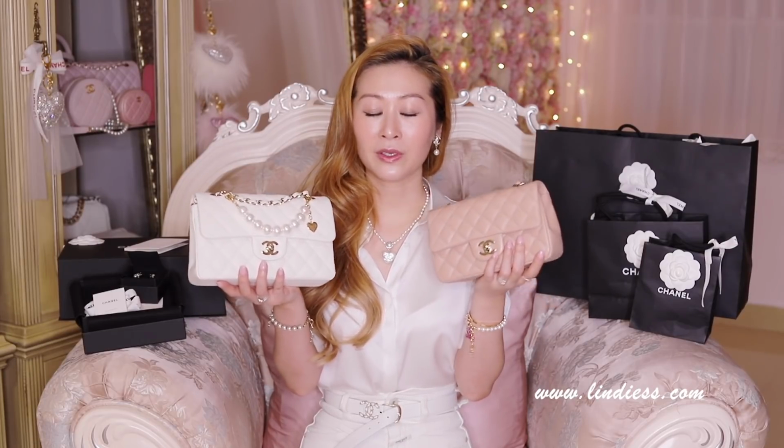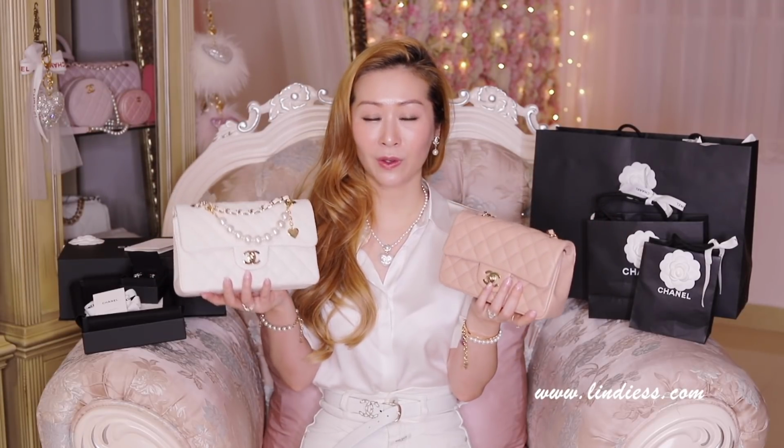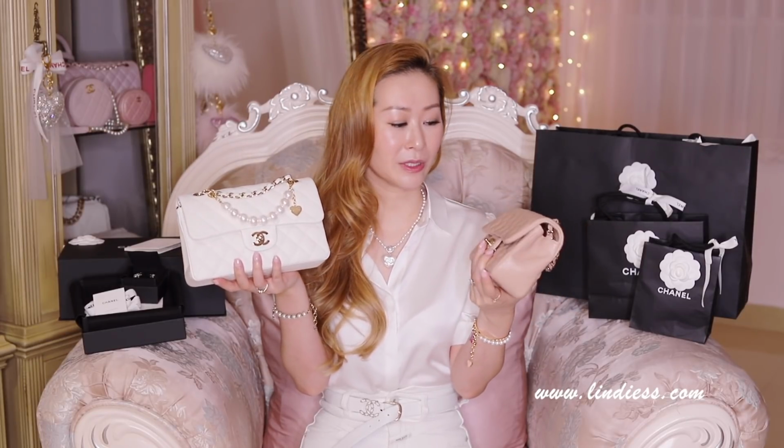This is a color that is so different in my collection. But you never know if there's one day I'm wearing an outfit that doesn't go with a pink bag, then I have a very neutral one. You can never go wrong with a white and a beige. This is a darker beige, but it is still a beige color, so super super neutral.